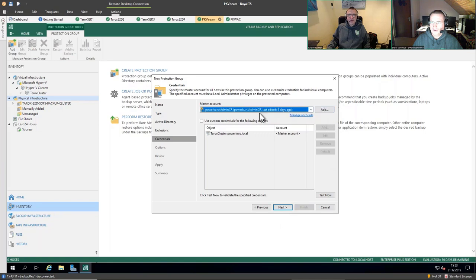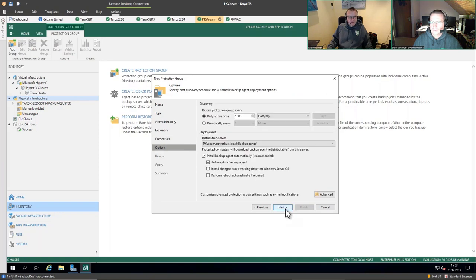You need, of course, credentials. Your account is correct. Here's our cluster. Let's go to next. And specify how often the schedule will be protected and so on. All the good stuff. Oh, but it's also interesting. You can have the backup agent auto update. So that's always interesting. We are not going to install the change block tracking driver for an OS. Normally, that is not needed. It's more geared towards SQL Server, things like that. And we are not going to perform reboot automatically if required. That wouldn't be good with a running S2D cluster, right?